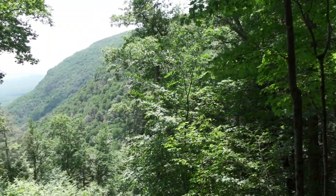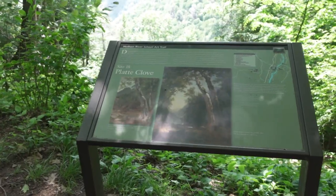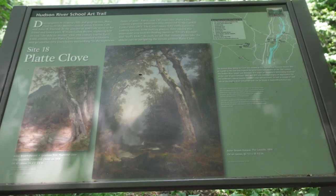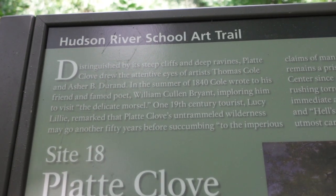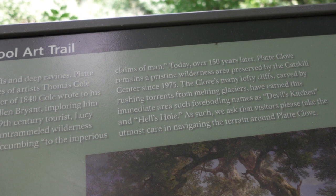All right, well, it looks like there might be a view here. Whoa, that's the clove. So this is an actual stop on the Hudson River Art Trail, and as you can see, this location was painted by Asher Grant, which is pretty cool. Pretty fascinating stuff. I recommend that you pause this, that way you can read this. This is pretty cool.